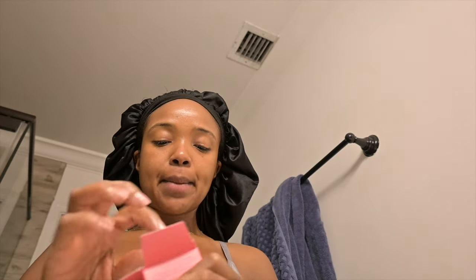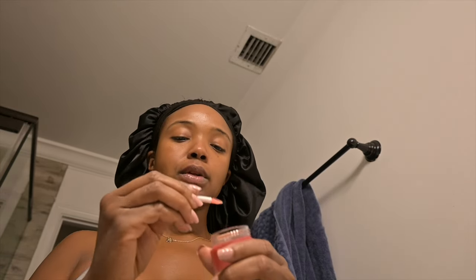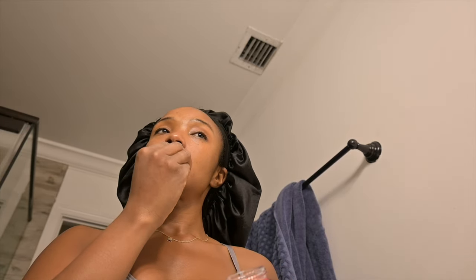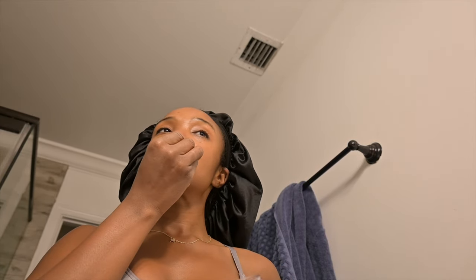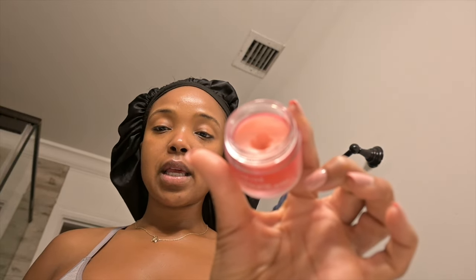And then I top off with my Laneige lip sleeping mask just to get my lips nice and soft. And that is pretty much it. That's what I do to go to bed at night. I put so much product. You really don't need all this product that I put on, so use yours a little bit smaller. And my lips are super plump. I've had this for 2 weeks and I've only dug in that much. So honestly, you don't need a lot.